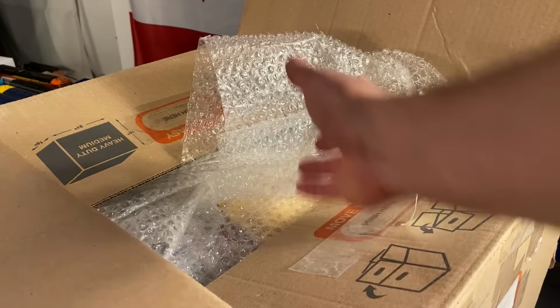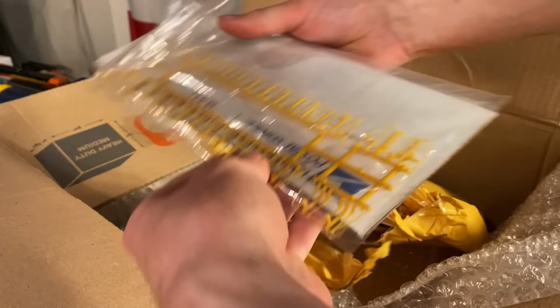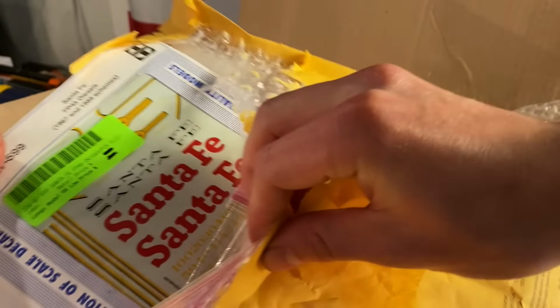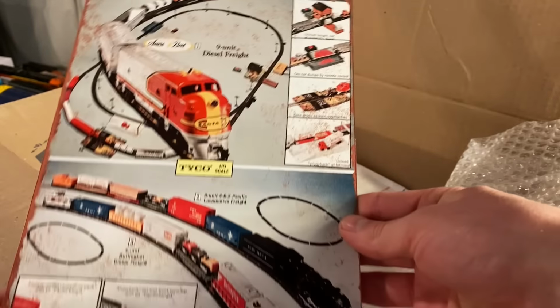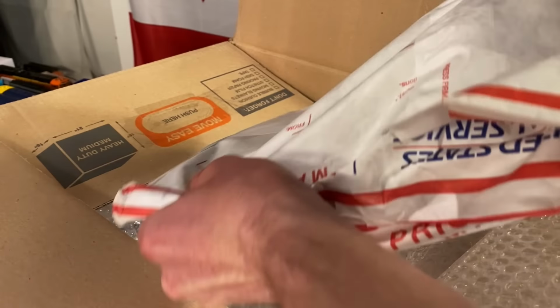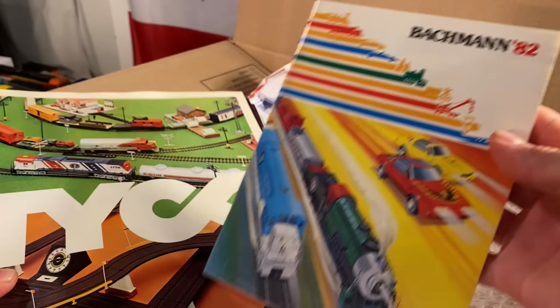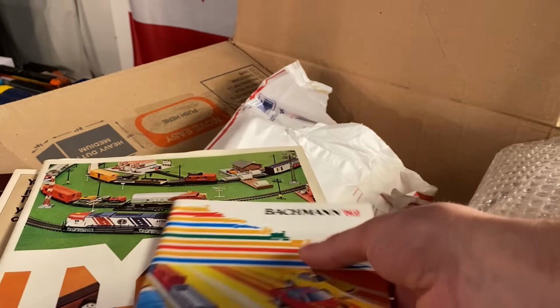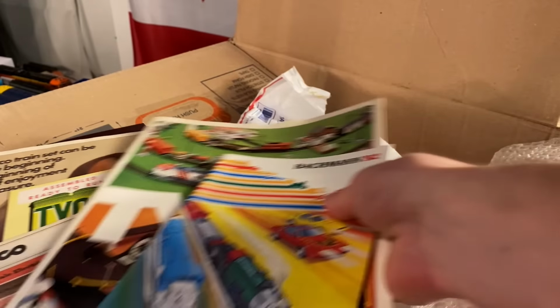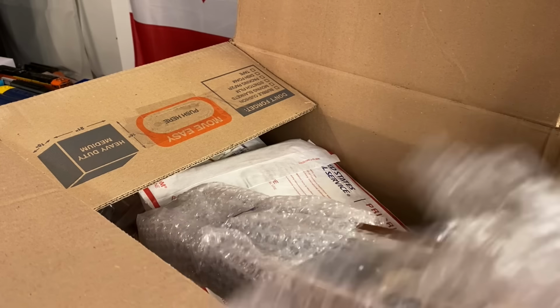All right, well, let's dig in here. Got some handrails. This one's full of decal kits. Oh yeah, look at that. That's cool. It's a tin Tyco ad. 1982 called. They said I could keep the books. Look at how awesome these ads are. Tyco, bunch of Tyco stuff. The layouts that they had as suggestions were just so cool too.